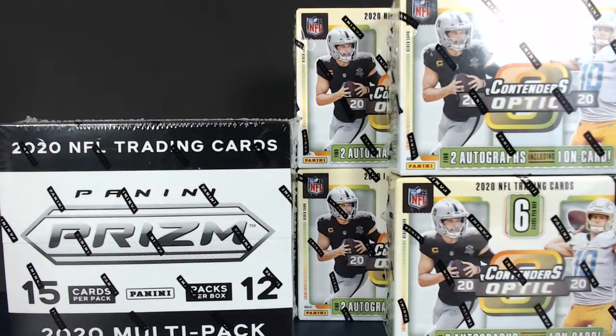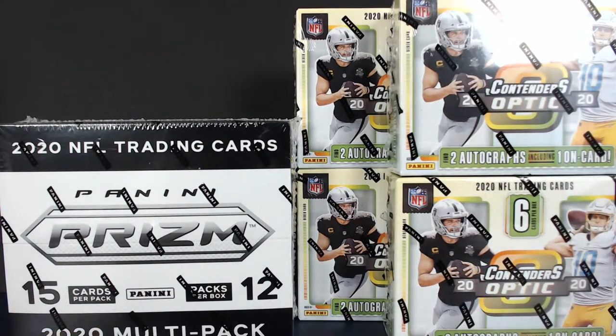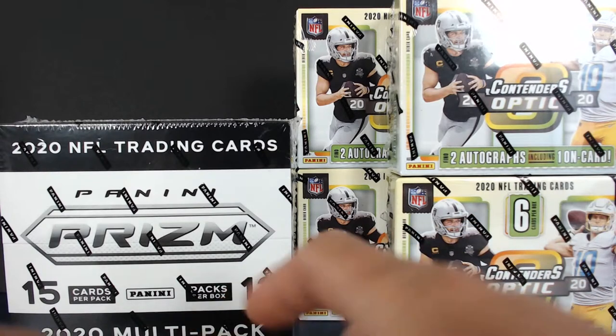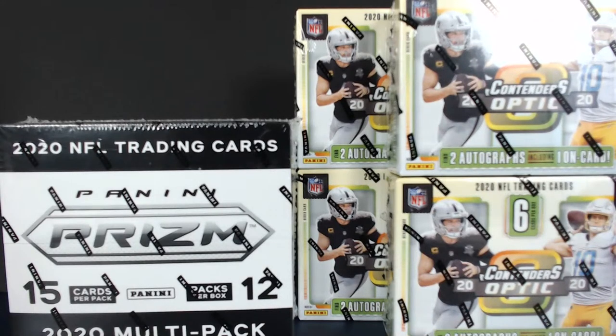This is going to be a wild break, man. I think we're going to pull some crazy cards. I'm really hoping so. These optics, man. These Contenders optics are just so nice. I want to see some color. I want to see that orange and teal, and the neon green pulsars are just so cool.